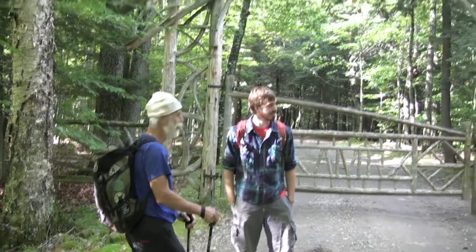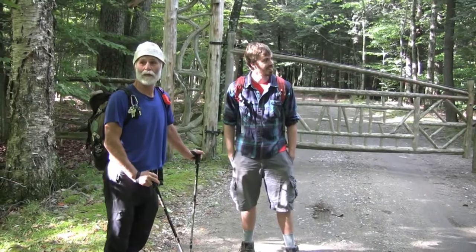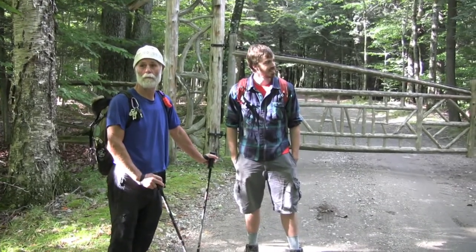Here are Ferd and Nate at the gate, the Adirondack Mountain Reserve. No dogs allowed, no bicycles.